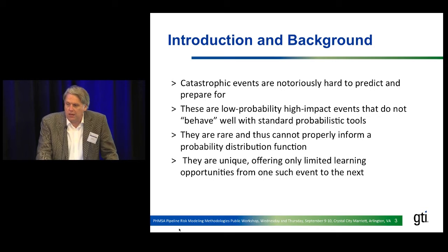They are also unique, offering only limited learning opportunities from one such event to the next. Nothing fails because it's behaving in an average way. There are always very, very particular circumstances which are related to the specific application, a specific geography, a specific set of operating conditions.